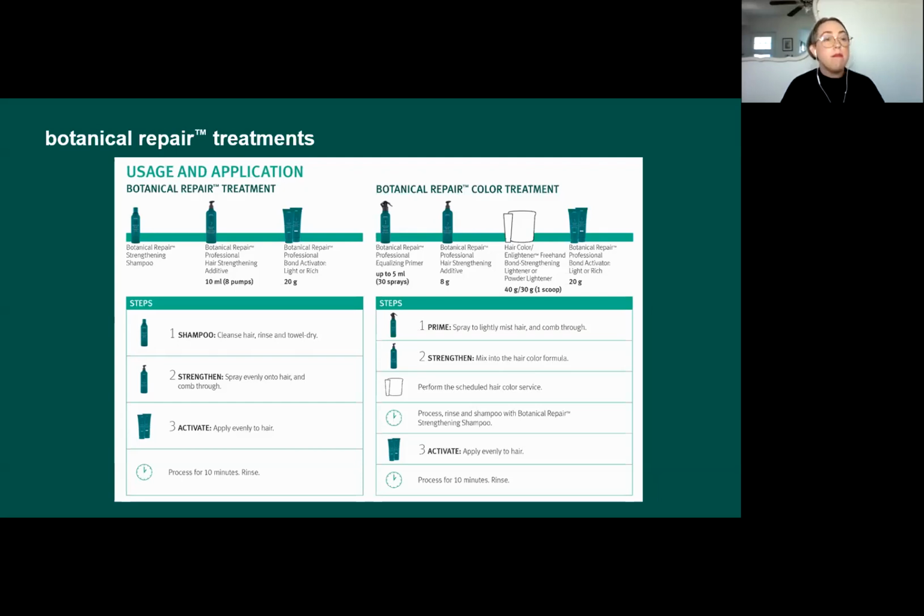At this point, I might want to tone her. So this is going to be another opportunity for me to use the number two additive inside my color product. So after I've shampooed her, I'm going to squeeze out the water. I'm going to spray my primer again because she's about to get another color service. I'm going to tone her hair with Demi Plus. I'm then in my 40 grams of Demi Plus, just standard application, I'm going to add another 8 grams of additive. Okay. So put that in.